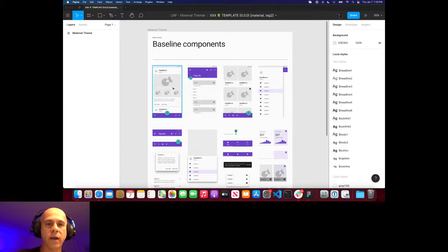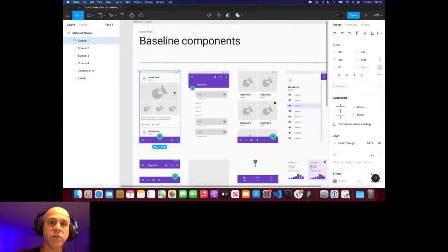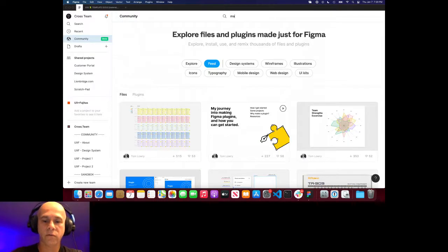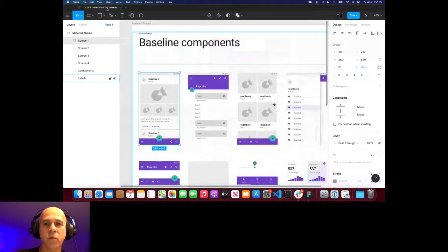So basically, what I have over here is the material design kit, which you can find over here in the community, and you just search for material kit. You see the two versions here. This is the official material design team template file, and you have the dark theme as well. So what I did, I took that and I renamed the styles just to make them consistent, because I want to have both in a single file just by swapping a theme. Let me show you an example of what I'm talking about.